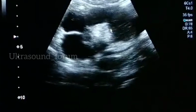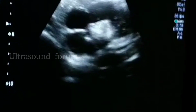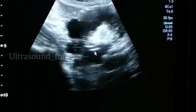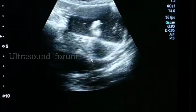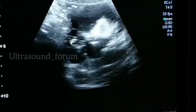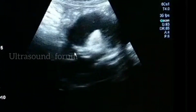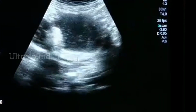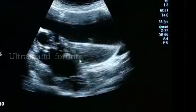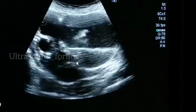And as you see, this ball is formed with the sebaceous material and hair follicles, a little bit shadowing behind. These are multiple loculi. These all white things, this white linear strands, are actually the hair follicles. So this is a dermoid cyst, most likely arising from the right ovary.